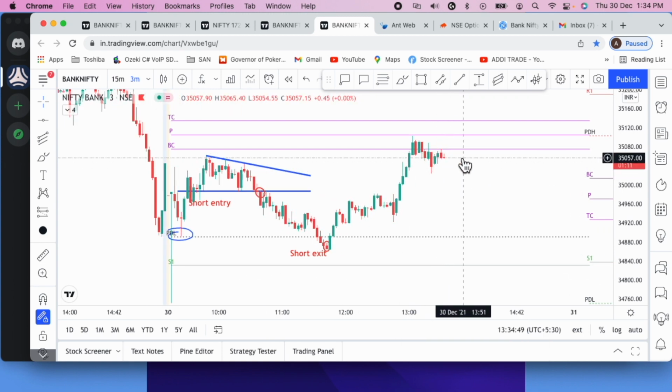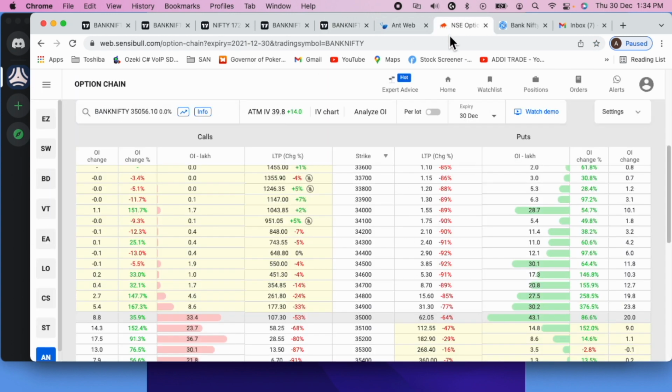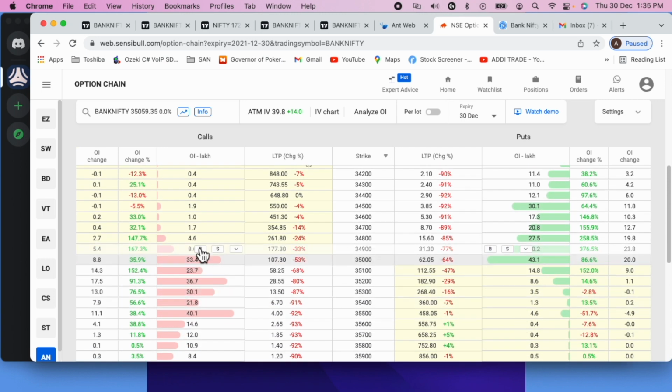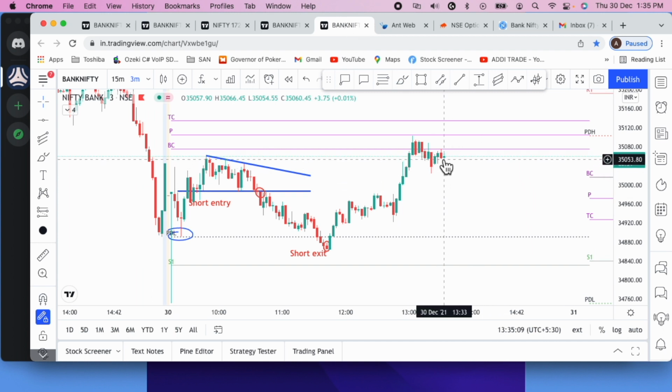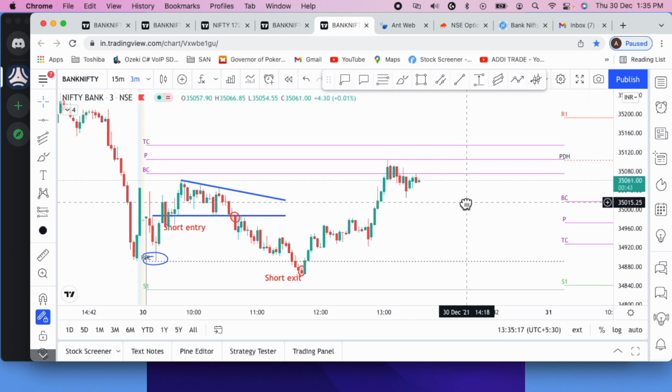See, now I'm looking for an opportunity to short again, but I was ready to short here after this candle on 3 minute time frame in Banknifty. But because of a lot of, all this time the call sellers were more, suddenly it dipped and the put sellers are there at 43. So until this OI changes, I would not want to short. So for that to change, probably Banknifty should break 35,000, probably somewhere at this level. If that breaks, probably I'll short.